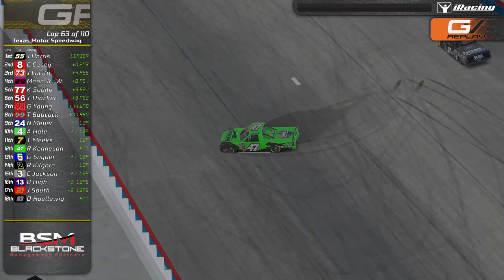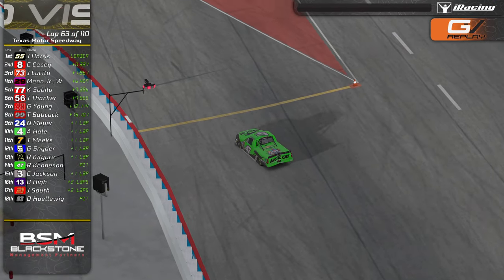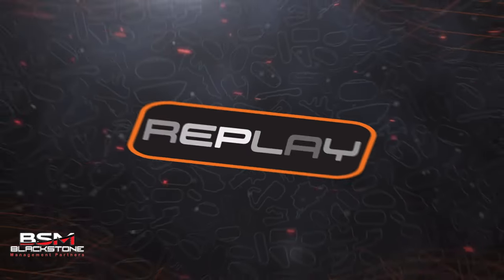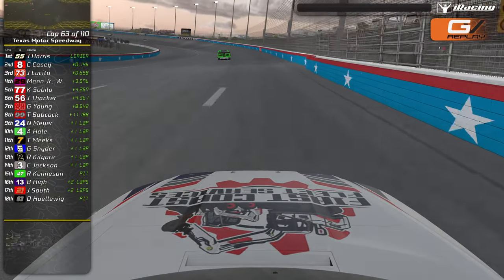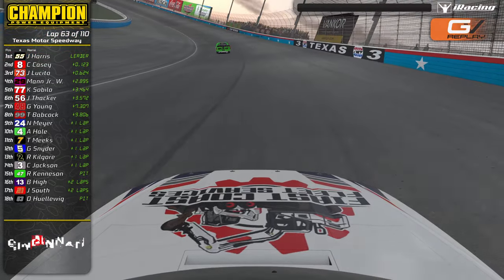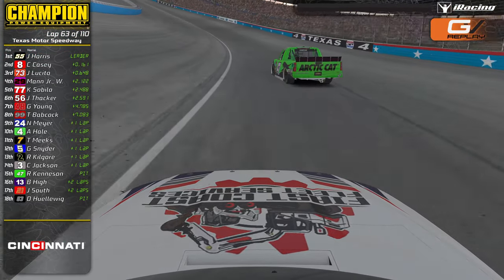He probably should have hit Babcock on the outside, but just skated through. Yeah, that's unfortunate for Kennison. He was just getting ready to come to pit road and probably just did not give the warning that maybe they were needing here. We're looking onboard with Babcock. It's Babcock's course coming through three and four. You see Kennison slowing down.